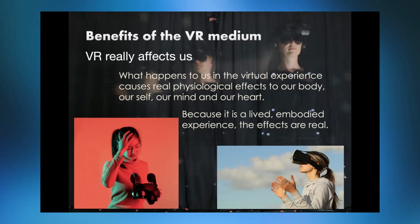And this is something a designer needs to keep at the front of their mind, that it's not just a comic book that you're going to read once. This is something that can have really long-lasting effects on the participant.